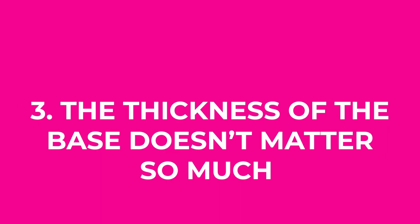And the third thing that I learned about hair systems in a really, really hot climate is the thickness of the base doesn't really matter that much. I'm talking more about lace than poly because I just don't recommend full polys in this kind of temperature. I know some guys do, but for me it just didn't work. Too many lifts, the bond wasn't strong enough. My head felt like it was getting hot.